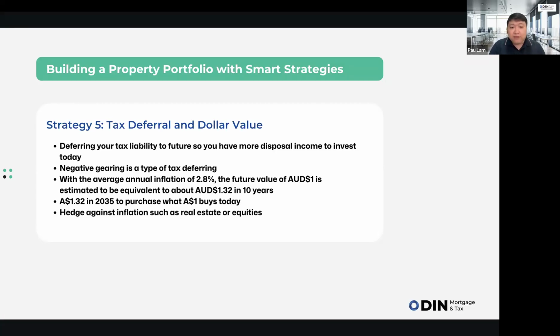And to counter the inflation, which is roughly around 2 to 3% right now in general, people usually hedge against inflation with properties, for example, or equities on the market. Sometimes you can look into interest, but when the interest rate is low, a term deposit would only get you maybe 1 to 2% interest, which is sometimes not enough to beat inflation. So most people will look into properties as a hedging solution.